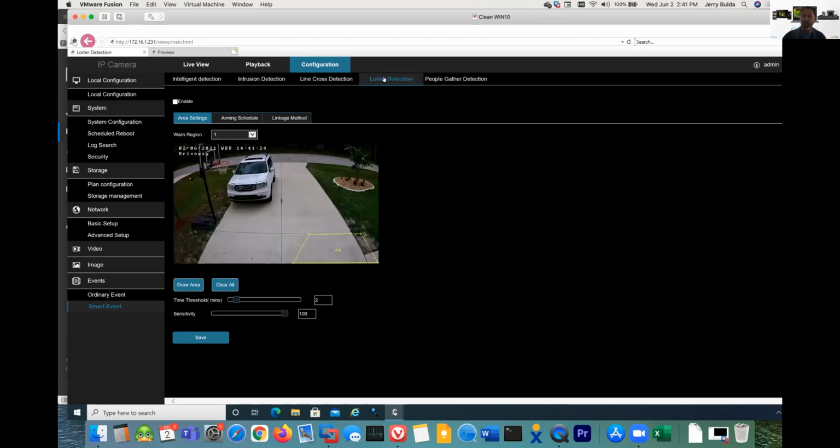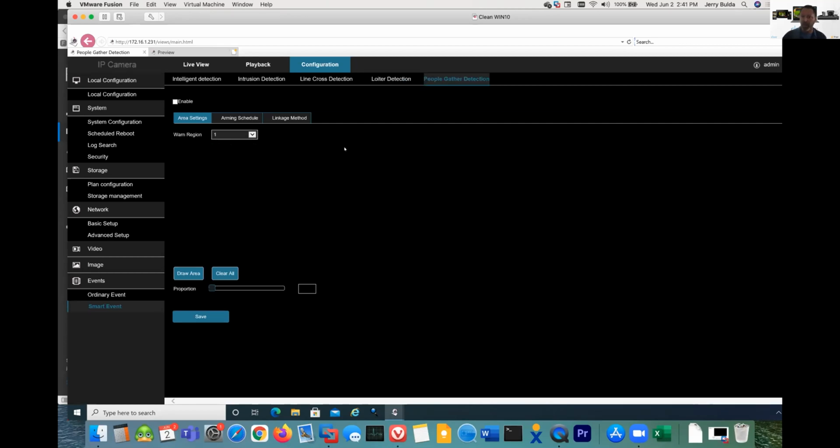One thing I found interesting, you can actually set up the loitering for how many seconds somebody's standing in your driveway. Maybe you don't care if somebody's running by, or if a neighborhood kid or something is riding a scooter through or down the street. If somebody's there for multiple seconds, though, you can set that up and it'll actually send you a notification. Or if you're using an NVR, you can have that record to the channel on the NVR to the hard drive. Same thing with the people gather detection.